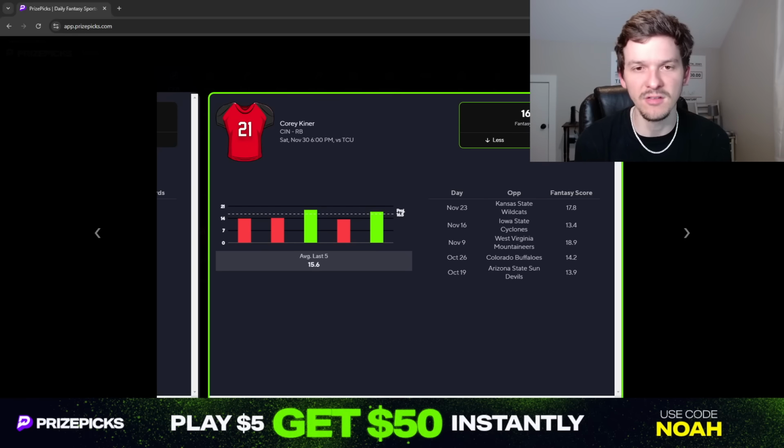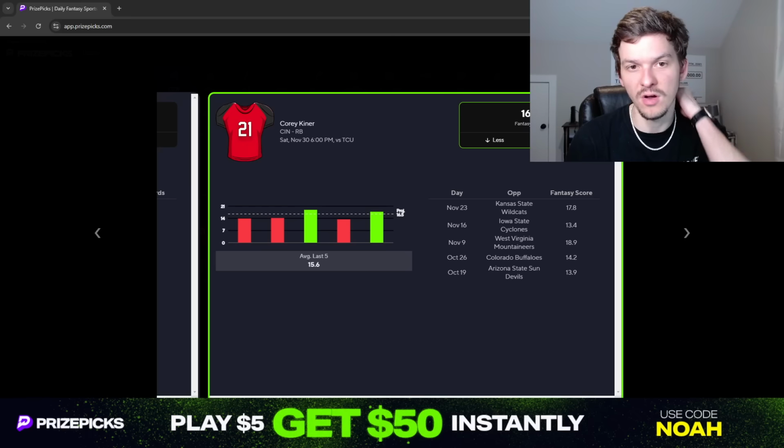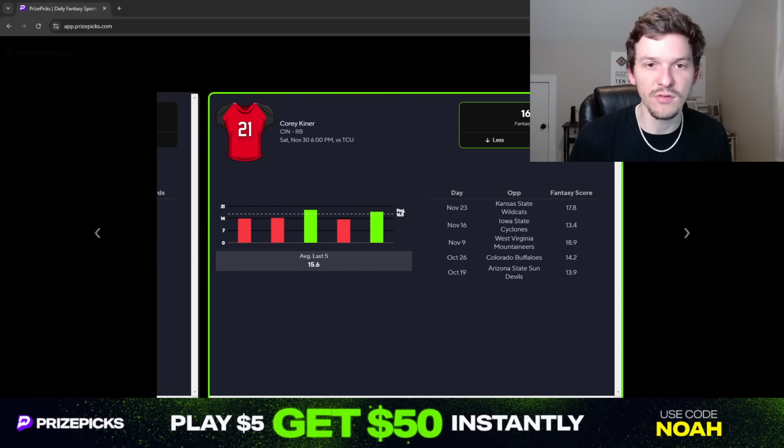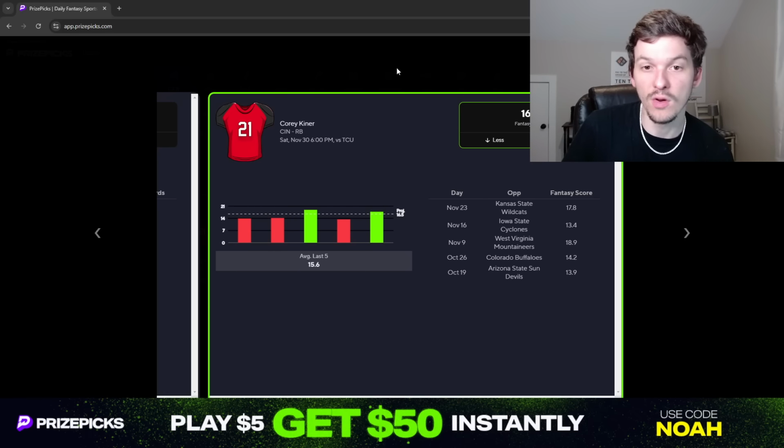This is a game that has a big total. I think the total in this game is sitting close to 60, so expect a game that's kind of back and forth, with points expected to be scored. Cincinnati has like a 28 or 29 team total, so they're expected to score 3, if not 4 touchdowns here. And if Cincinnati scores 3, 4 touchdowns on offense, there's a good chance that Corey Kiner is going to score at least one of those touchdowns, just with how much they use him.